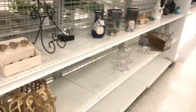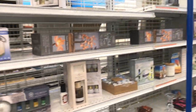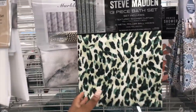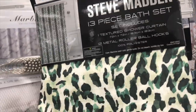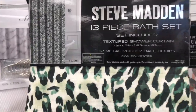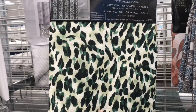I'm just kind of over here in the decor section seeing if I can find anything that speaks to me at all. I have plenty of candles, so I didn't even pick one up, but I really wanted to. Y'all, I just found this Steve Madden shower curtain set, and I've been wanting to add some emerald green in my place for the longest. Should I buy this or is this like childish?